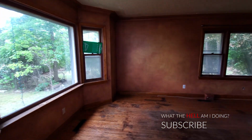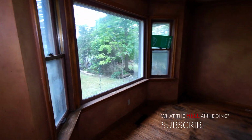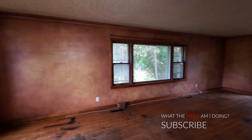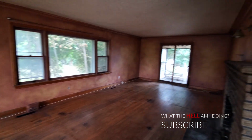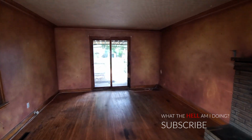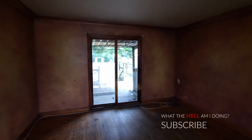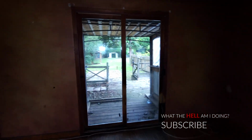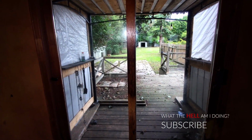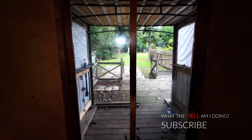It's a fairly large room. It's got a beautiful big bay window, which is pretty cool. It's also got a nice west-facing window. And it's got a nice sliding door, which goes out to a fairly large backyard. Now, as far as I know, this house and a couple of other houses which are abandoned in the area will be redeveloped at some point. Just not sure when.